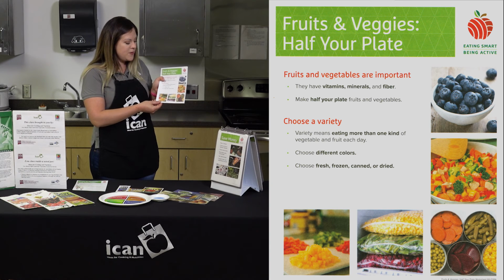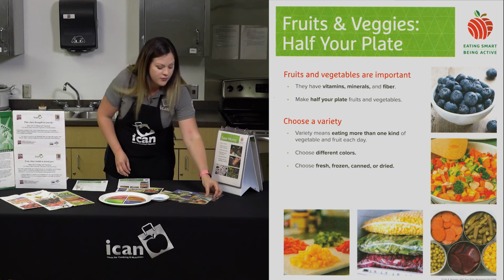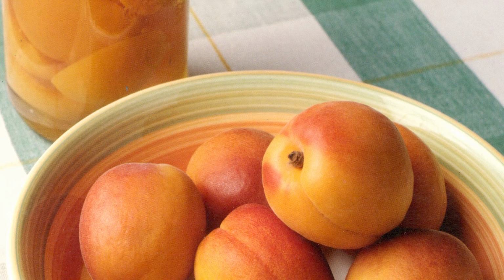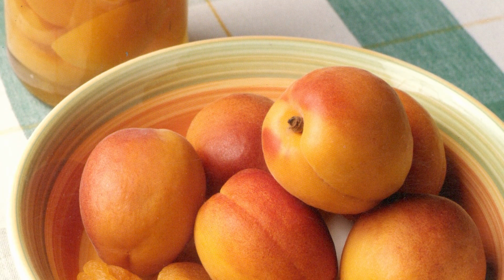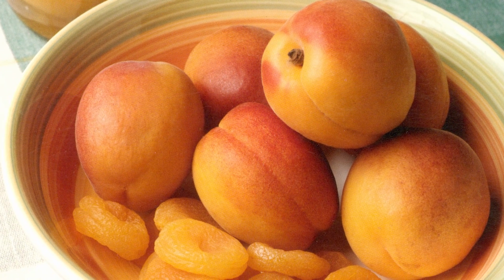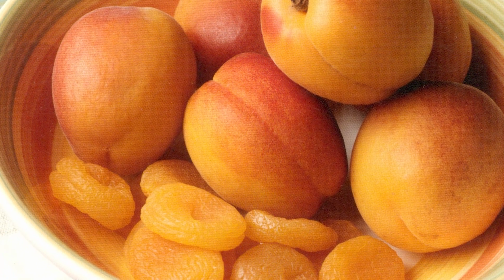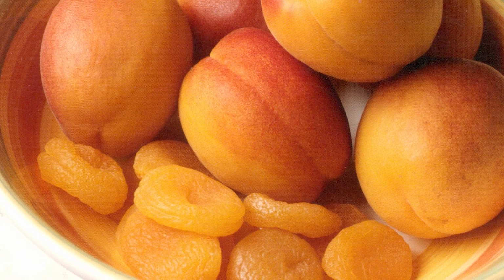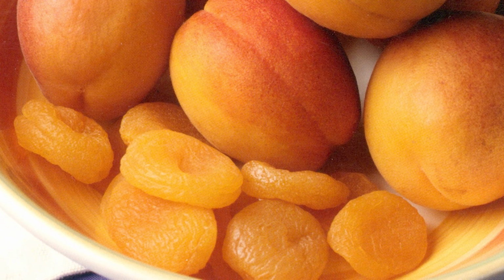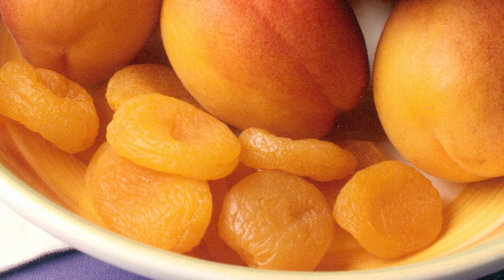We also have the options of dried fruits and vegetables. I do have some examples here of dried fruits that I would like to show. These are apricots. And so we have the fresh apricot and we have the dried apricot. This is another option. Although the portion size tends to be a little bit less for dried fruits because I want you to think of it as condensed. So they have the same amount of sugar, just in a smaller portion than the fresh fruit would.